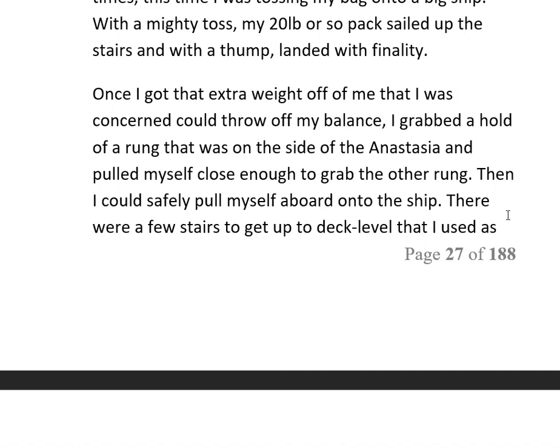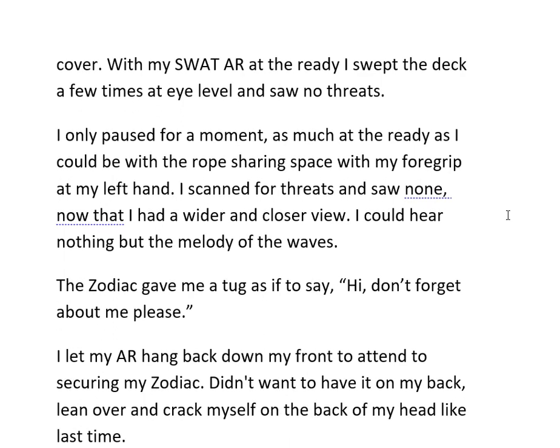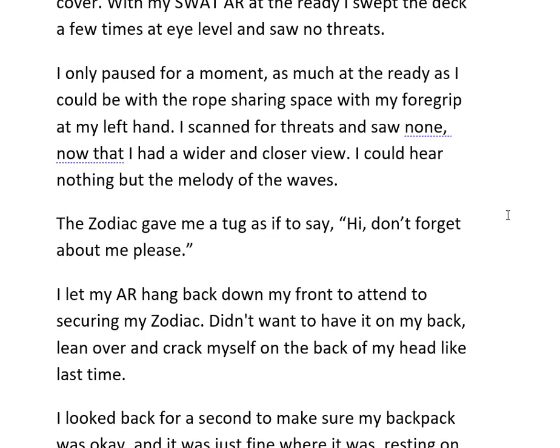There were a few stairs to get up to deck level that I used as cover. With my SWAT AR at the ready, I swept the deck a few times at eye level and saw no threats. I only paused for a moment, as much at the ready as I could be, with the rope sharing space with my foregrip at my left hand. I scanned for threats and saw none. Now that I had a wider and closer view, I could hear nothing but the melody of the waves.